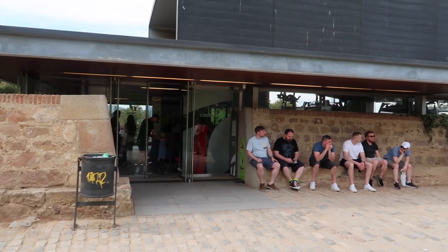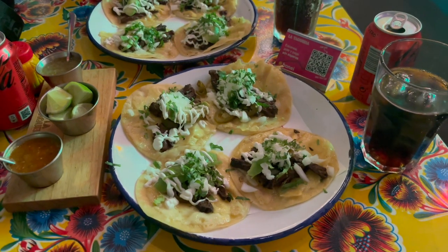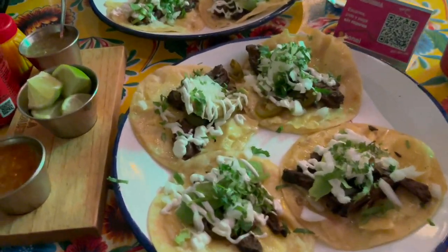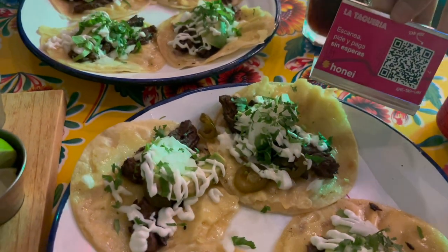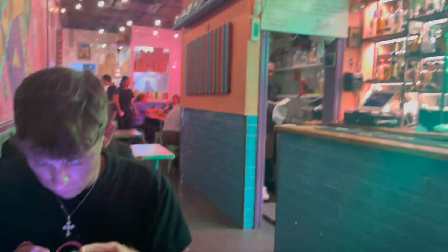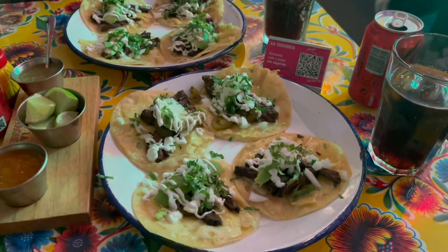We're gonna go back down now and go back and get ready because it's like 5 o'clock. Off we go again, on to the next restaurant. We've come to La Taqueria, and it's like this Mexican. We went for the same thing, so we asked what's the most popular dish and we said this one.